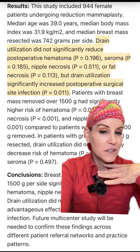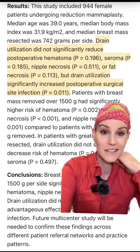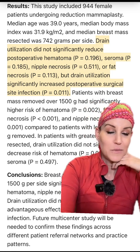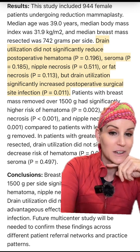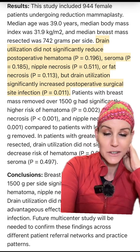Now, this just reinforces my practice, so I personally won't be changing anything because I don't use drains in breast reductions. But I do think people that use them should really consider not, because we don't have great evidence that they're doing anything. So I'm going to continue hating on drains. I'm using them less and less in all different types of surgeries. My one holdout is still my reconstructions and capsulectomies when there's an implant in place. But I am open to changing my practice there too if the evidence supports.